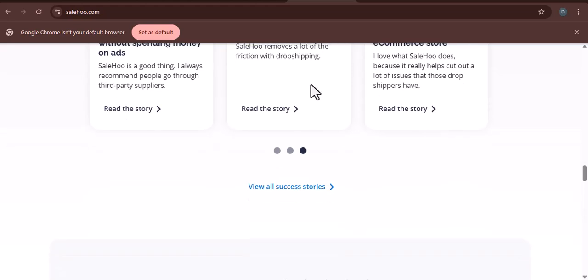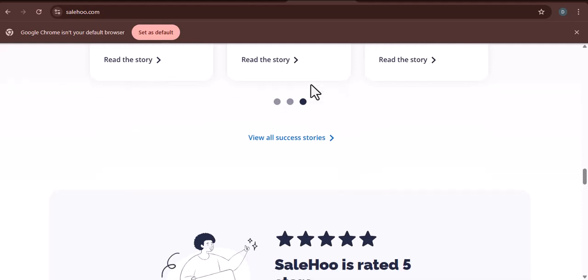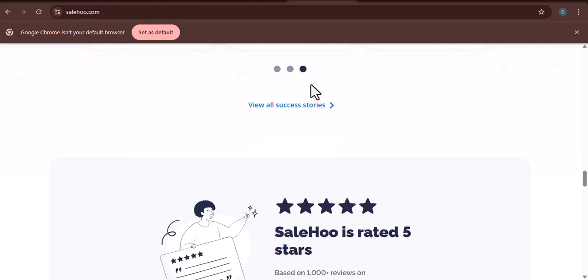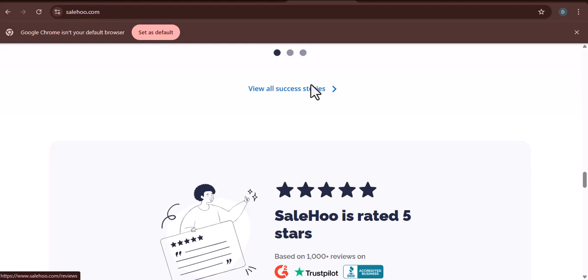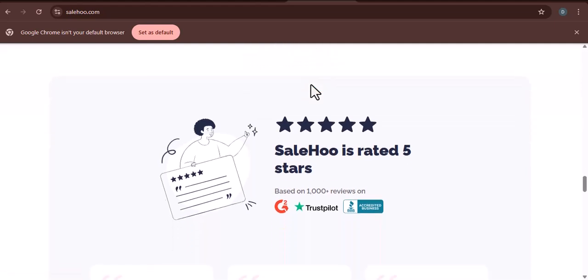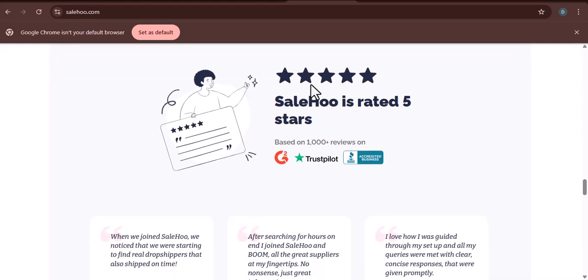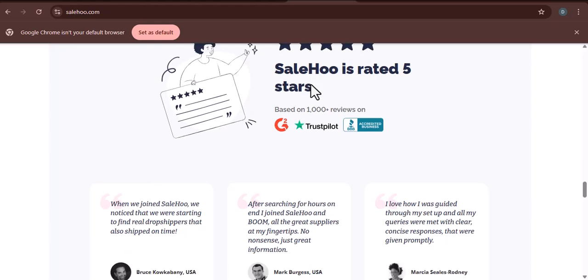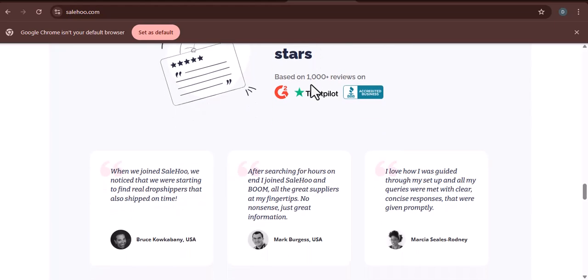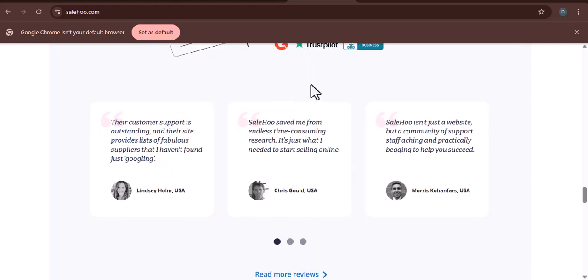But SaleHoo is more than just a directory. It's a comprehensive platform designed to empower e-commerce entrepreneurs. They offer a range of tools and resources that go beyond simply connecting you with suppliers. One of the key features is their market research labs. This tool allows you to analyze product trends, identify high-demand niches, and assess the competition.